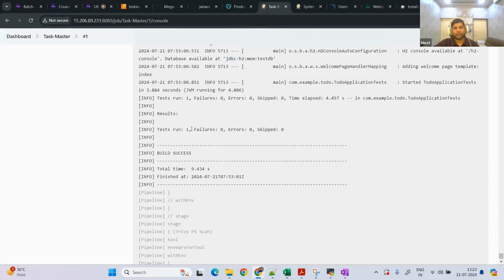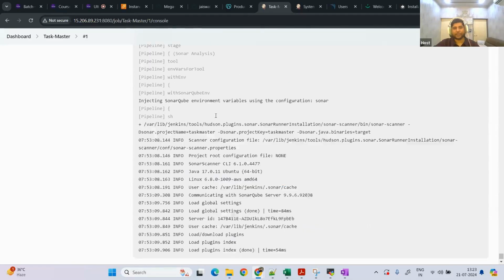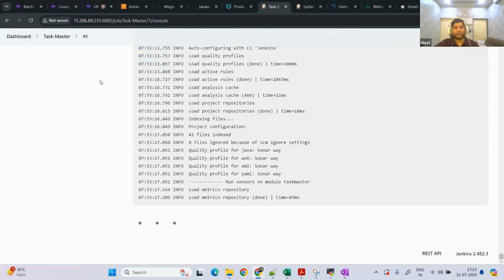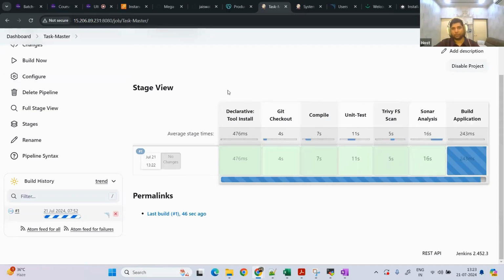So yeah, test cases ran, and one is fine. Now it's running the Trivy scan report. And next up we have SonarQube. Okay, so let's wait for this to complete. And we can see the stages here also. By default, this stage view that you are seeing has been removed. That means if you want to use stage view, you need to install the Pipeline Stage View plugin.